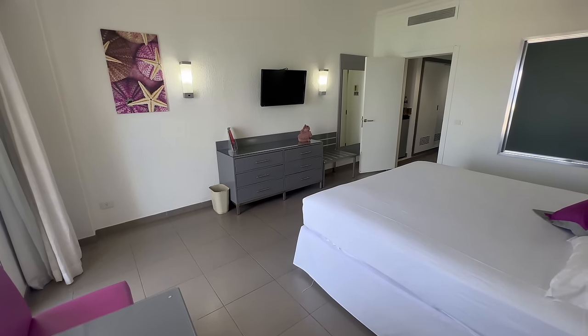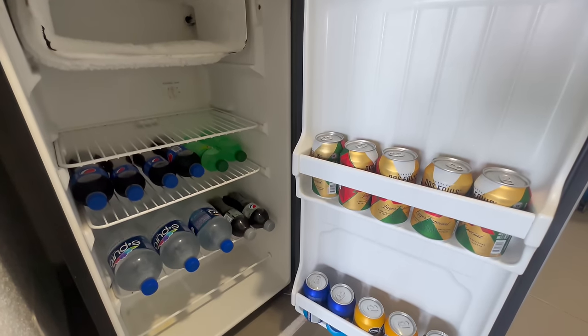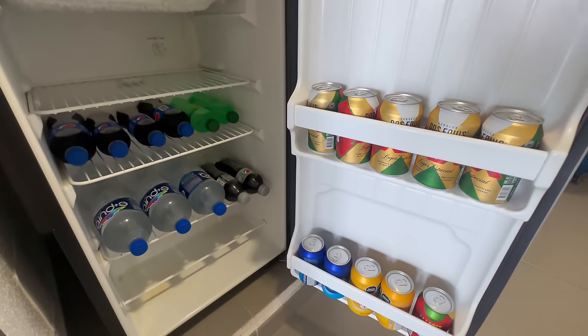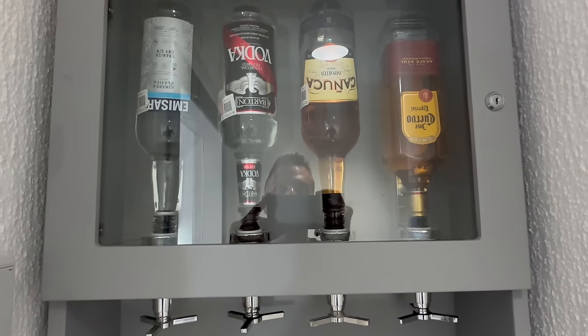have some redeemable qualities. First of all, the bathroom is large. It has a dual vanity. The mini bar is absolutely stuffed. Of course, above that, you have the liquor dispenser. I call it the Four Horsemen, as much as you want, whenever you want.